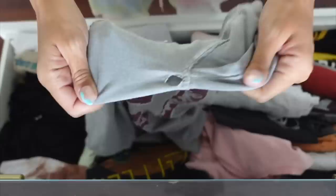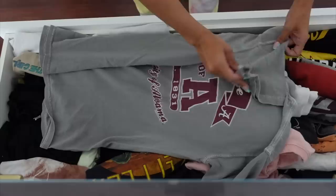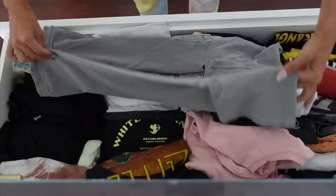Marie Kondo. That's how I like to fold my shirts because truly that is the way you can fit the most of them in your drawer. So this is how she does it. And it's really a quick way to fold them.